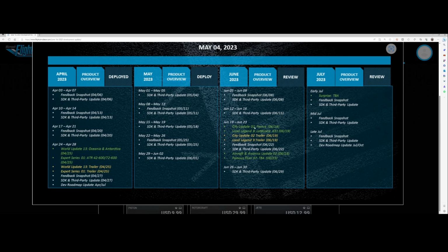they will release the City Update number 2, which takes place in France, due to, I would say, an aircraft show over there. Then Local Legends number 9, the Latécoère 631, is being released. So that's cool. And then a few days later, like you can see, the 19th is the first, and then on the 23rd of June, they are releasing the Aircraft and Avionics update number 2, as well as the famous Flyer 07 to be announced. But I think it has already been announced, but I'm not sure about that. Then early July, there will be a surprise. So let's see what that surprise will be. So let's keep a close eye on this roadmap.